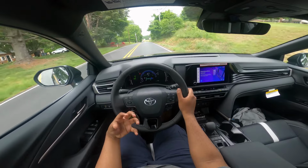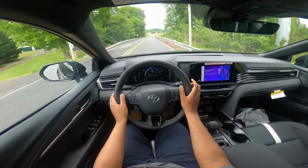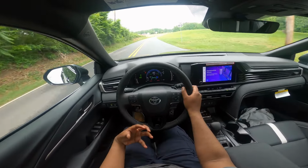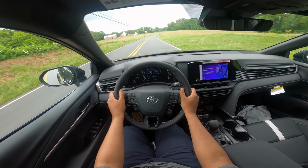I have to say this is a big leap as far as technology goes, going from the NA 2.5 to this hybrid system. It's a whole lot better, and I recommend it, especially if you're coming from a 2.5 prior generation Camry. You'll definitely enjoy this setup right here.